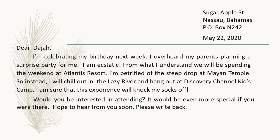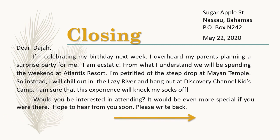The fourth part of the friendly letter is the closing. The closing is found on the right side of the letter under the body in alignment with the heading. In the closing, the first word is capitalized and you put a comma after the last word. Some examples are sincerely, love, and in this example, your friend.